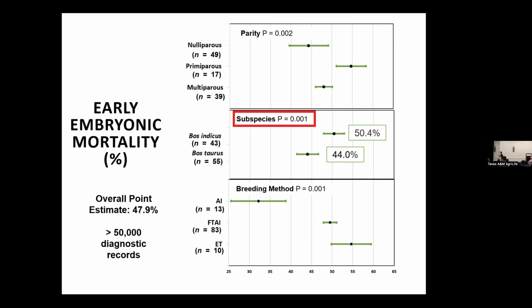If you look, I don't think it's a surprise to anybody in here that primiparous cows had the highest amount of early embryonic mortality. So they were losing pregnancies at a higher rate compared to virgin heifers and to multiparous cows, which we know a primiparous cow is one of the hardest ones to manage in the cow-calf sector, right? They're raising a calf, they're still trying to grow themselves, and we're putting pressure on them to get pregnant. So not surprising there.